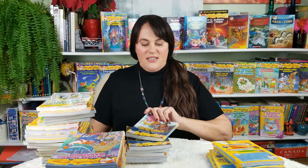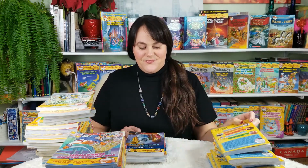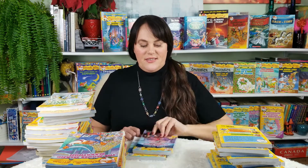The Mountain of Fire, and the Ghost of the Shipwreck, and the Mystery on the Orient Express, The Legend of the Fire Followers, The Secret City, and The Dragon's Code, and The Blue Scarab Hunt, and The Spanish Dance Mission. And the final one we thrifted was Thea Stilton and the Ice Treasure. So that's it for those. Now, Geronimo Stilton. Whew!